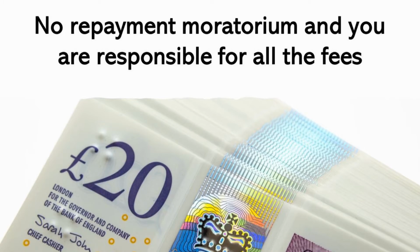Now, in terms of repayments, unlike CBILS and bounce back loans, you have to start paying from day one. In fact, your first payment will come 1 month after you've drawn down the loan. So you have no moratorium here, and you're responsible for all of the costs on day one. So a good scheme. It only lasts though until the 31st of December. So you really need to be very focused and get your applications in.